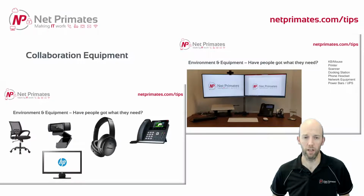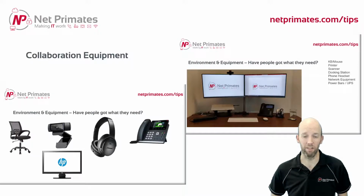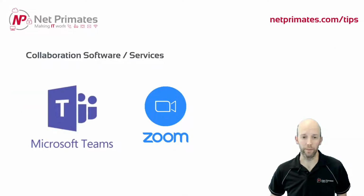In part 1 I touched upon the equipment that you'd need from a remote working perspective and a couple of things from a collaboration point of view, specifically surrounding the multimedia side of things, making sure remote workers have got a webcam and headset with microphone facility in their remote working setup, which is obviously important to be able to participate in remote meetings, that sort of thing.